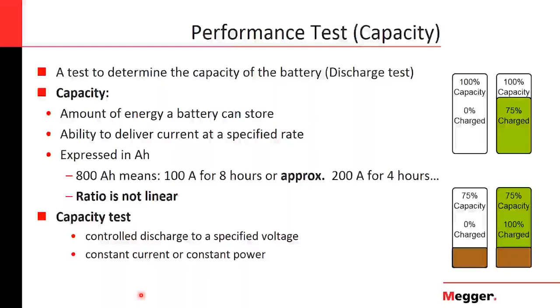The capacity test, again, is a controlled discharge with a constant current or constant power, and you drive the voltage of the battery to a specified voltage. The manufacturer will indicate the minimum voltage that you can discharge the battery to. As you discharge the battery, the voltage will start dropping, and you expect the battery to reach this minimum voltage at least at the specified time, like 8 hours or 4 hours. If the battery reaches that minimum voltage before completing the specified time, the capacity is reduced, and there's a formula to calculate that value.